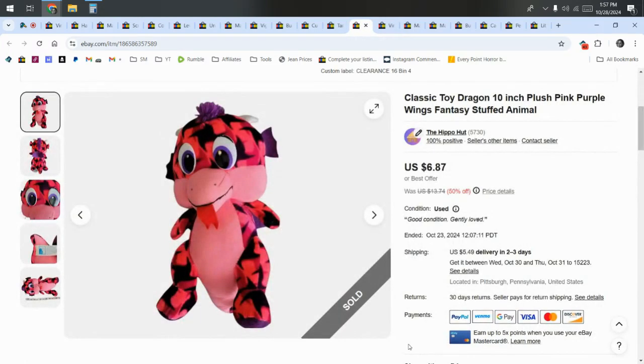Now we have a classic toy dragon. So when I first started reselling, like back in 2017, classic toy plushies did really well. They are very stiff plushies. They're not super soft or beanbag or anything like that. They have that stiff, almost styrofoam filling.